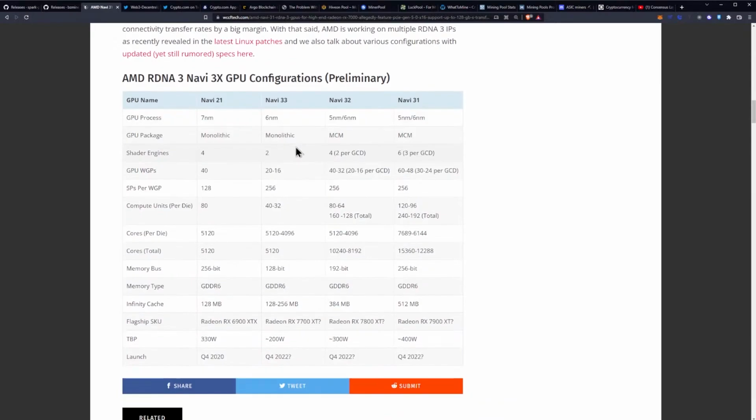Here's some updated preliminary specs that they have listed. On the Navi 31, what we're looking at in 32, let's see, everything but the 21, right? We do see a 7700 XT potentially being around 200 watts, the 7800 XT being at 300 watts, and the 7900 XT being at 400 watts. The disappointing thing about this, of course, from the mining perspective is the limited bus width.